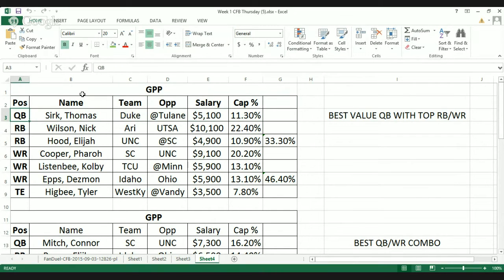Now, you're going to do this in a tournament. It's a very high-risk, high-reward play. What this is going to allow you to do is spend up at other positions. In this case, I've taken my top running back on the board this week from a price standpoint, Nick Wilson, Arizona, against UTSA. They're huge favorites in this game, and a good game could be a blowout. So he represents 22% of your cap.